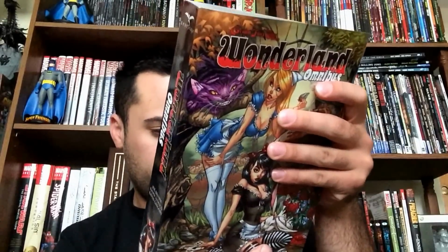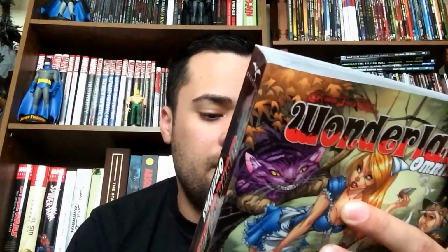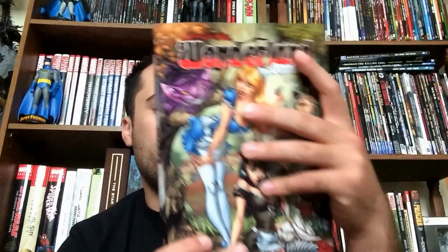It's a $70 cover price. I think this collects, it doesn't say what issues, but I think it collects the first 6 trade paperbacks. It doesn't say how many issues it has, but it's pretty thick.